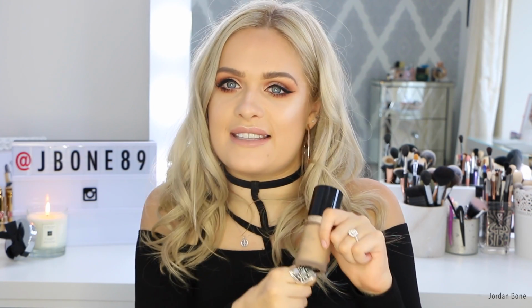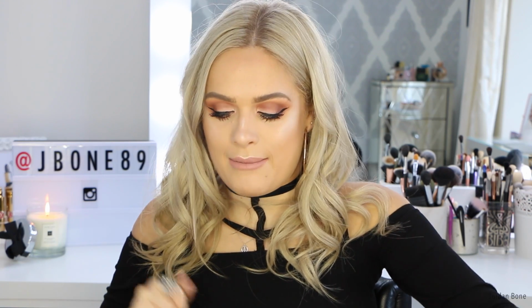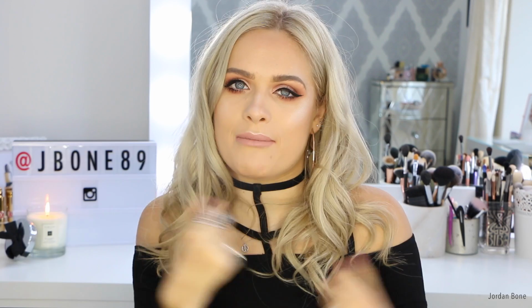It's medium to full coverage, but it's not cakey. You know how sometimes they can seem really thick and quite hard to move across the face? This is quite a watery product, so it blends over the face really easily. But yeah, I really like this. So yes, Too Faced, you're one of my favourite brands at the moment, I swear. I've got one more thing on here that's Too Faced, but I feel like they never disappoint. My all-time favourite mascara has to be Better Than Sex.